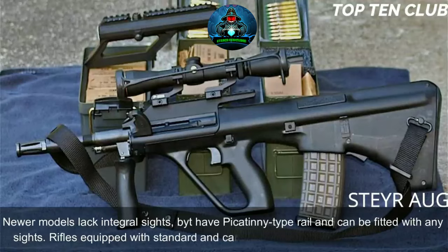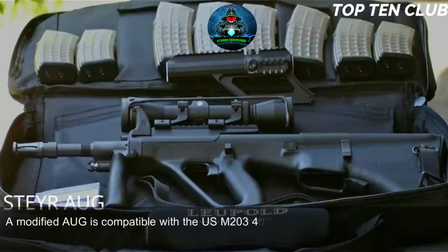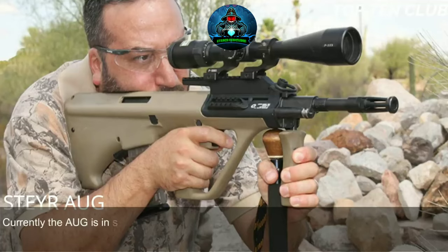Rifles equipped with standard and carbine barrels can launch rifle grenades. A modified AUG is compatible with the USM-203 40mm underbarrel grenade launcher. This assault rifle made its name for reliability, good ergonomics, and decent accuracy. Currently, the AUG is in service with nearly 40 countries around the world.